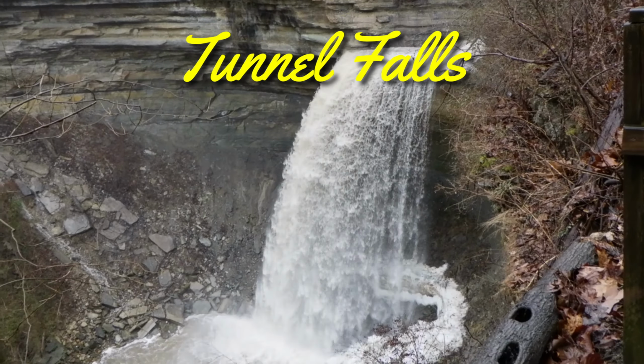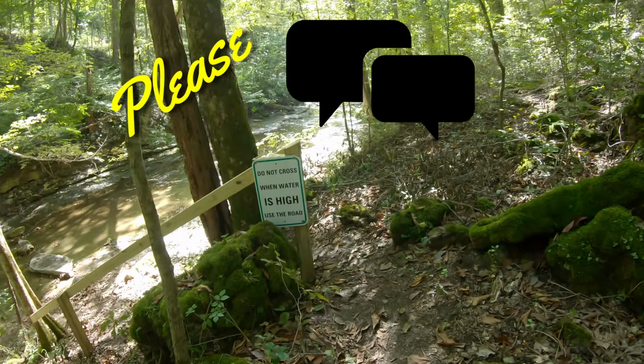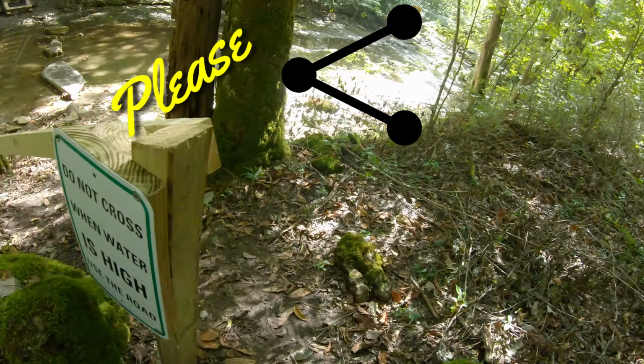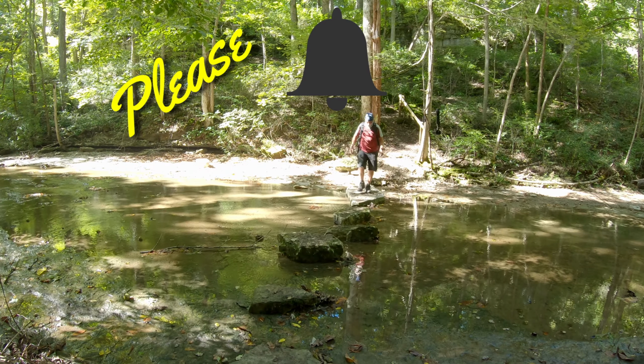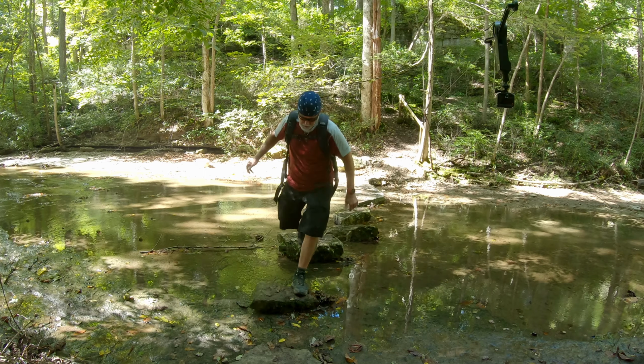By the way, Tunnel Falls is on Dean's Branch Creek. It is the creek that you must cross when doing the connector trail opened up last year. I mentioned in my review of that new trail that the park advises against trying to cross Dean's Branch during high water. Ignore that warning, lose your footing on the crossing, and this is where you'll end up.